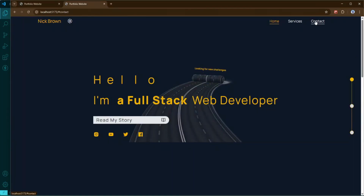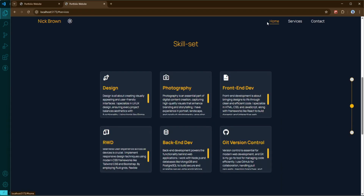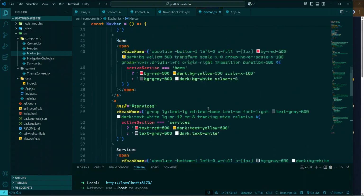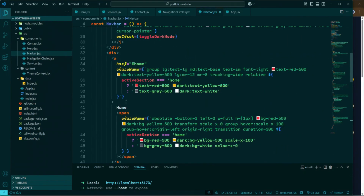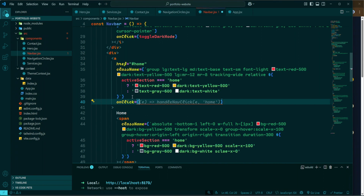So now the navigation items are styled correctly. When we click the links, we're getting in the corresponding sections, but without the smooth effect. I think we are missing here the on-click event handlers with the links. So we need to add here on-click event handler. Then we have to pass here this code.